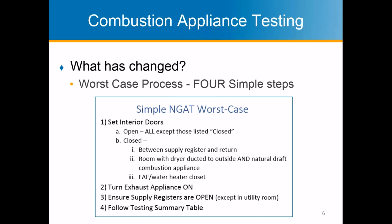And if we note, it clearly defines things like how to set those interior doors. No more manometer, checking with air moving toward you or not, back and forth, do we open it or do we close it? All are open except for those key ones that are listed as closed, and closed includes doors between supply register and the return, room with a dryer ducted to the outside and a natural draft combustion appliance, and that forced air furnace or water heater closet door if one exists. And it goes through: turn on exhaust appliances, ensure registers are open except in that utility room or water heater closet, and follow the testing summary table, which will also tell us what to do with that air handler.